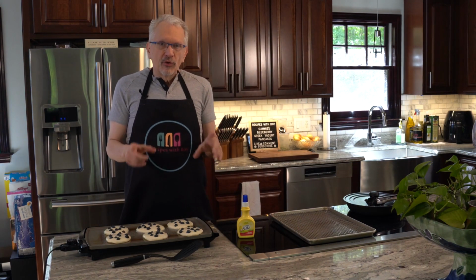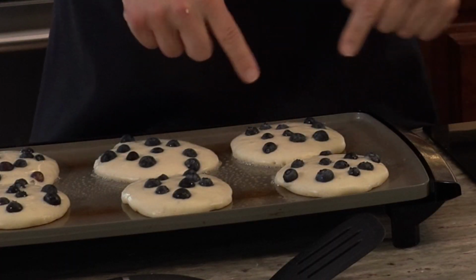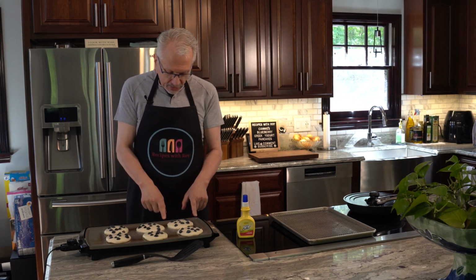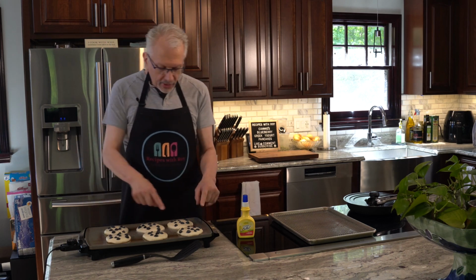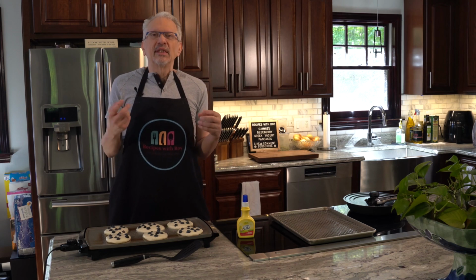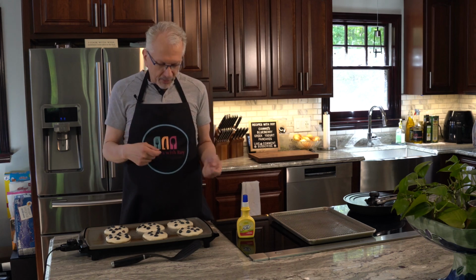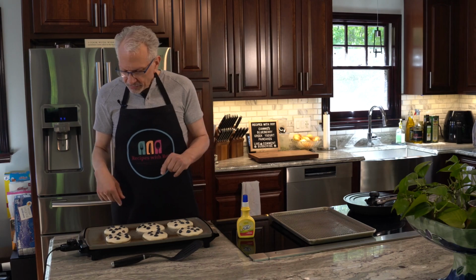So what you're looking for when you're doing pancakes is around the edge, you want them to start to have some bubbles coming up and they start to look a little dry. This one's starting to get it around here. They're starting to form a little bit at the edge. It's usually about 3 minutes. Once you see that starting to set on the edge, that's when you flip them. But I will give these another minute or so.